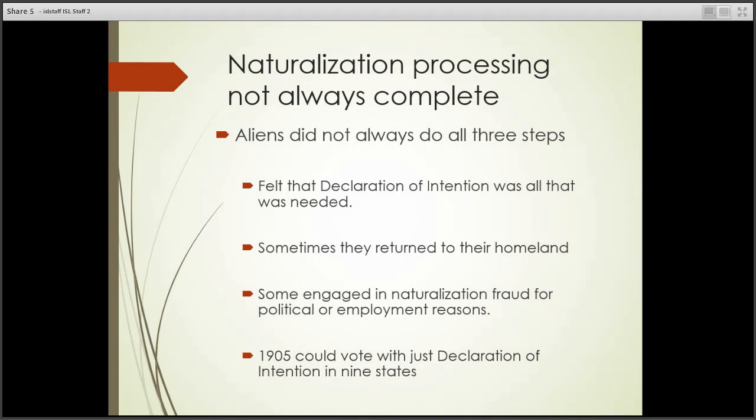Sometimes they returned to their homeland after filing the petition and never came back. Some engaged in naturalization fraud so they could vote or for employment reasons. And in 1905, you could vote with just the Declaration of Intention in 9 states.